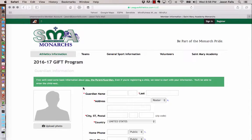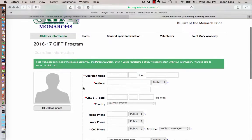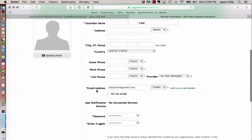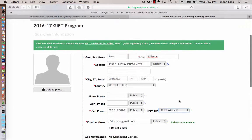Now you're at the actual registration pages for the gift program. This will have lots of required fields for you to fill out: your guardian name, the address, and so on and so forth. As you are filling out this form, note that you can ignore many of these selections. You can say here that you might want your address listed on rosters. This is actually a feature for the athletic website. You don't need to worry about it. If you just want to make sure that it's kept private, you can keep that private. Obviously, the only people that will be seeing this information are the administrators of the gift program.